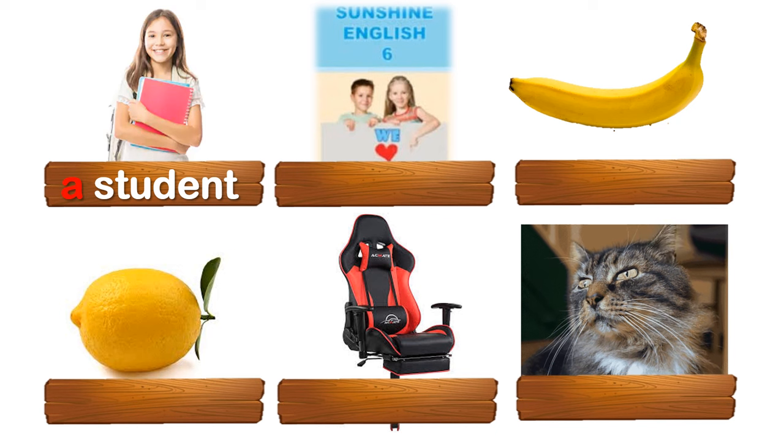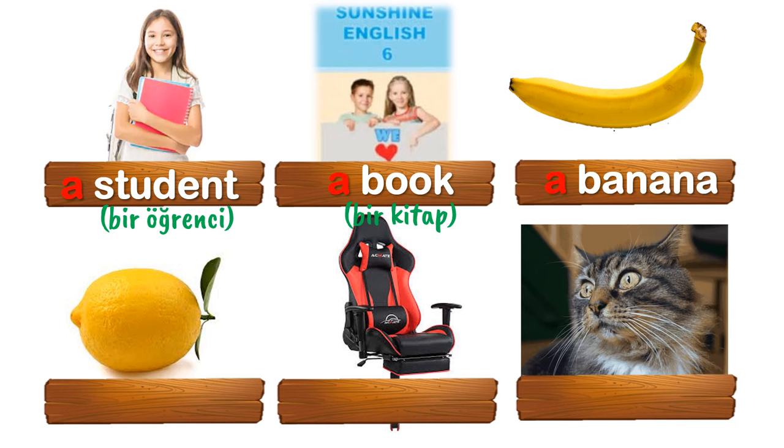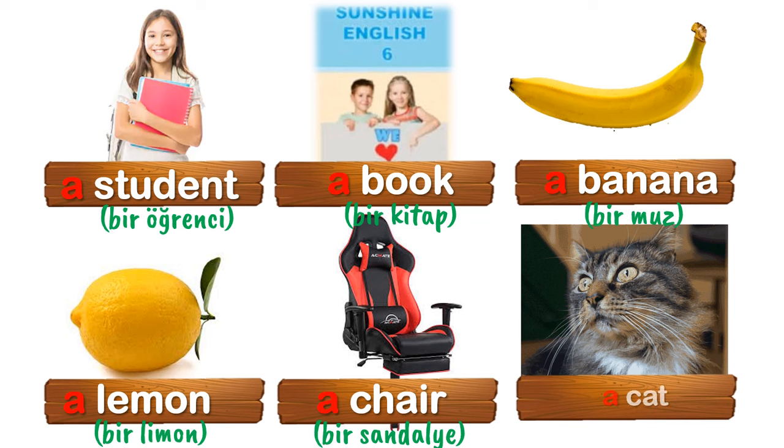A student. A book. A banana. A lemon. A chair. A cat.